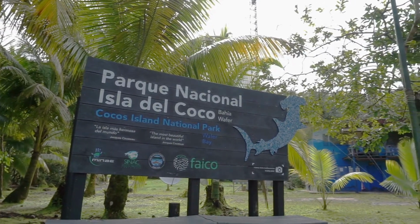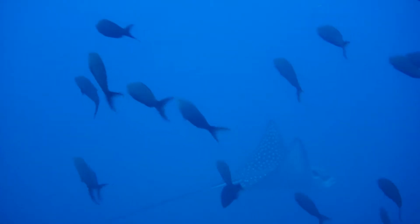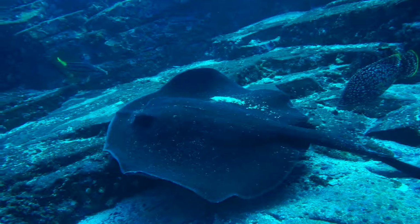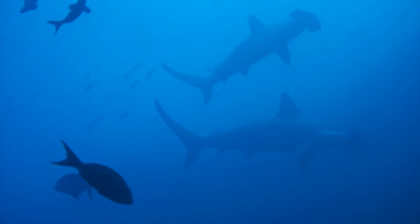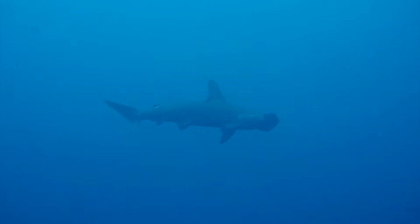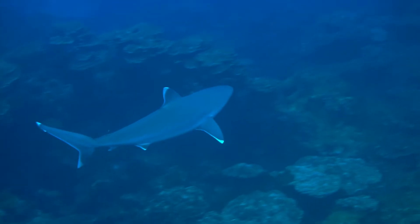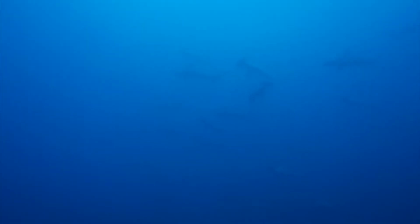Cocos Island is a marine protected area in the eastern tropical Pacific, located about 500 kilometers away from Costa Rica. This island harbors some of the most pristine marine ecosystems in the region, and it's particularly famous for the extremely high abundance of sharks in its waters. The severe fishing pressure that sharks have suffered in past decades has made places like this worryingly scarce. This makes Cocos Island an exceptional location to study these vulnerable organisms.